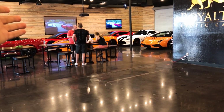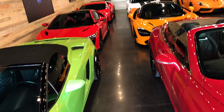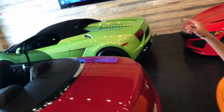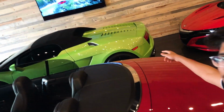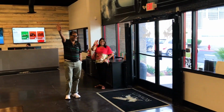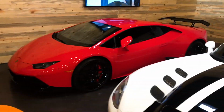Bentley 720s, Gallardo, Viper, everything is here. We've got an NSX, Gallardo, I think it's the Spider 1. Yeah, and this is the Bentley. And big follower of DDE and Royalty. Say hi. Hi. That's the special one, the Huracan. And this is the Viper.